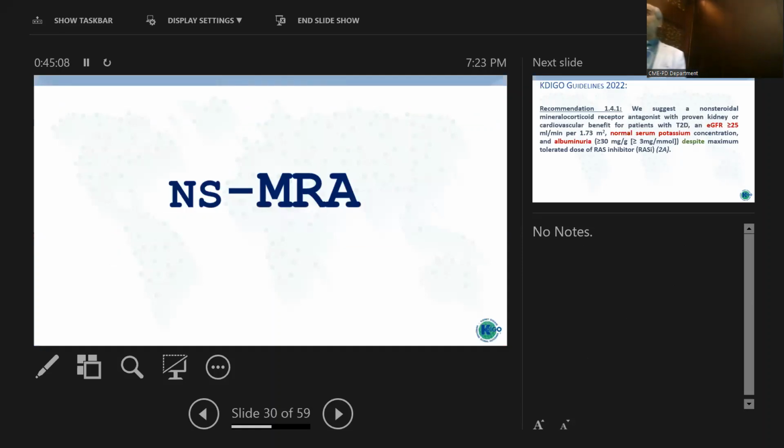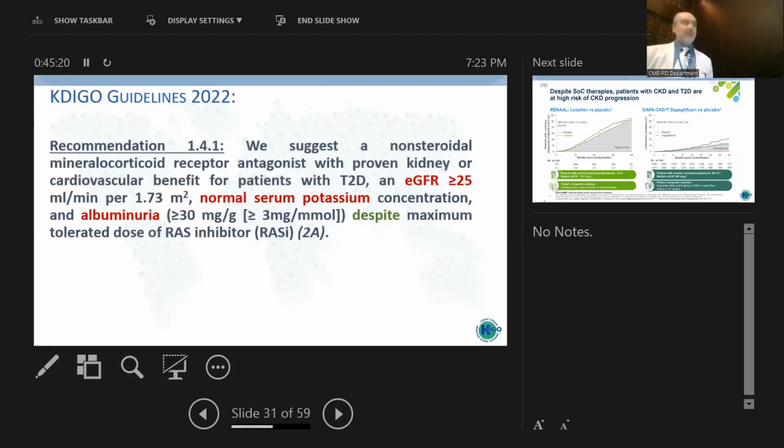The last line, and not the least, that's starting now as a new guideline, is the non-steroidal mineralocorticoid receptor agonist. According to the KDIGO guidelines, they are recommending the non-steroidal mineralocorticoid receptor agonist with a proven kidney and cardiovascular benefit for patients with type 2 diabetes, especially those having a GFR more than 25 milliliter per minute, normal serum potassium, and albuminuria, despite the use of a maximum tolerated dose of RAS blockade. So again, we go to square zero. RAS blockade is the first line, and if not enough to achieve reduction of albuminuria, we can add the non-steroidal mineralocorticoid receptor agonist.